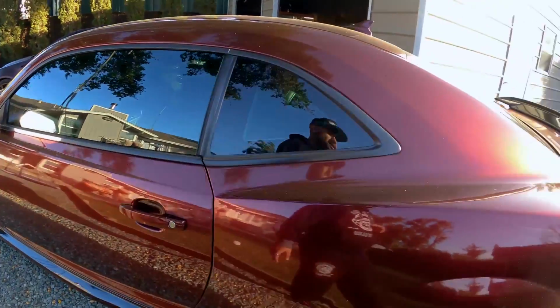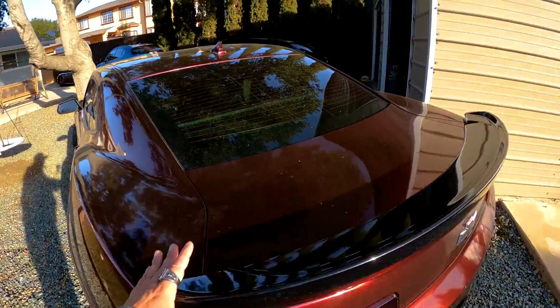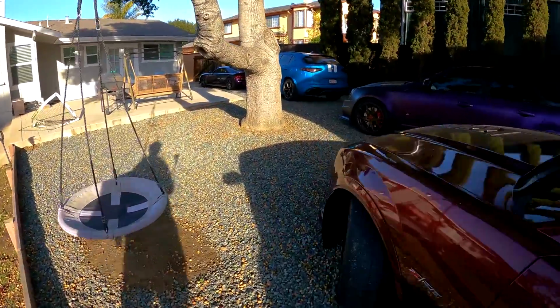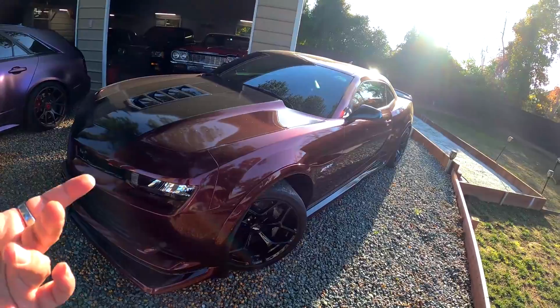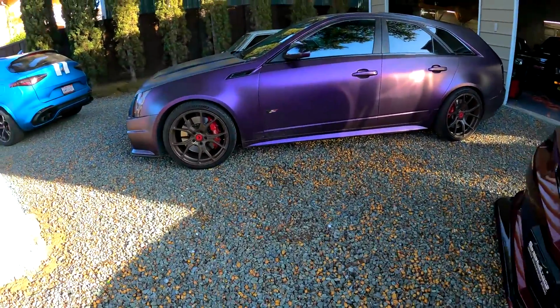Manual transmission, super bare bones. In the trunk, there's essentially nothing in there. It's all just gutted. So this car pretty much came with a few options. I believe it was four of the two options, AC and radio. Those are the only two things you could add. Other than that, it came like this.